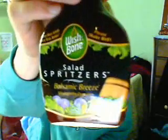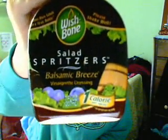I went shopping and I found some really cool stuff. As far as food goes, this is one of my favorite new things ever. Salad Spritzer Balsamic Breeze. Holy crap, this stuff is good. It smells really good. I wish you guys could smell it.